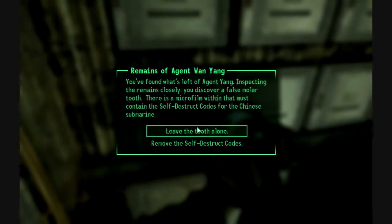My residence. You've found what's left of Agent Yang. Inspecting the remains closely, you discover a false molar tooth. There's a microfilm within that must contain self-destruct codes for Chinese submarine.